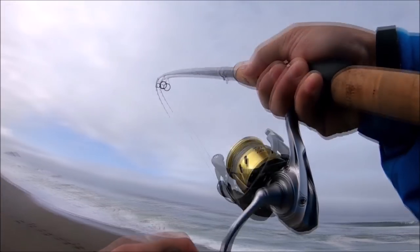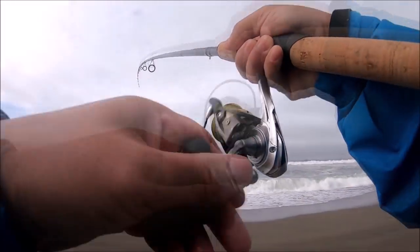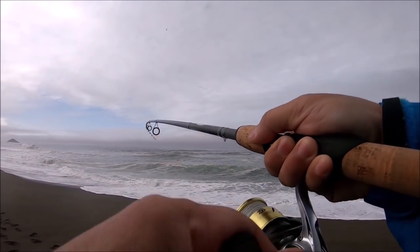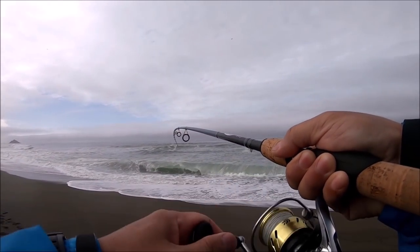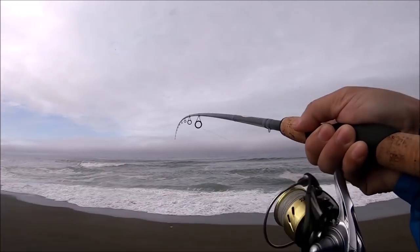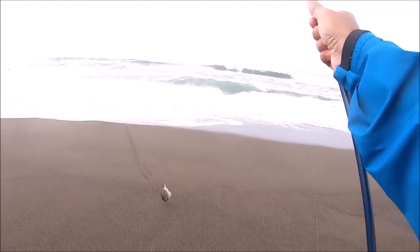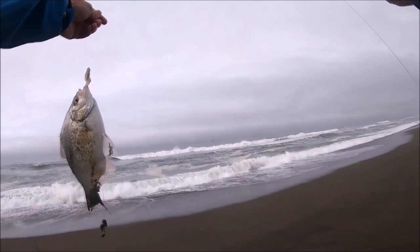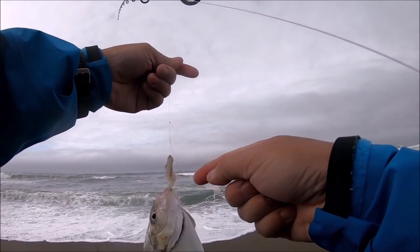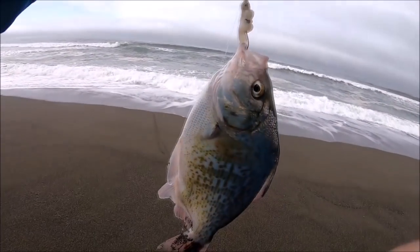There it is. Oh yeah, that's a fish. Holy moly. Oh man, that's a good hit. Well, for a small fish, he hits pretty hard. Yeah, right there. That's not bad. Gotta love that hook set. Those circle hooks, guys, they work really nice.